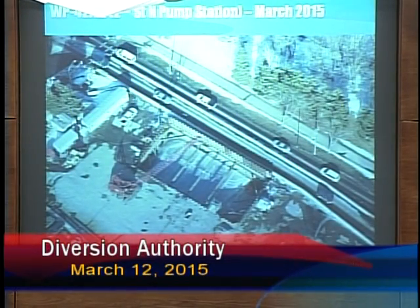This is an aerial photo of the 2nd Street pump station work as of March. You can see there's plastic over the slab. They're probably keeping it warm or getting it ready for the pour.